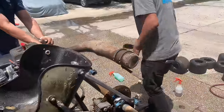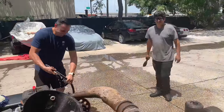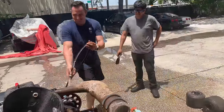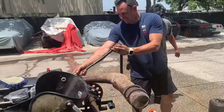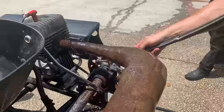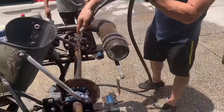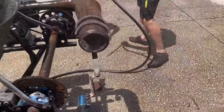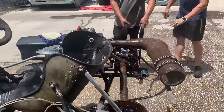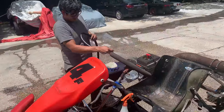You guys are low-key having a water fight over here. Yeah, dude, that's pretty good. That's really good. You guys see the other side there? Are you packing the bearings back? Yeah, grease them.